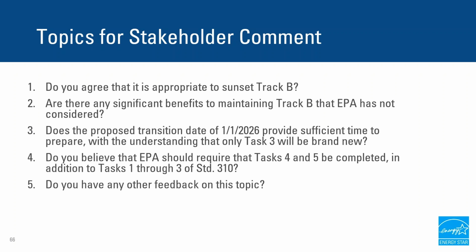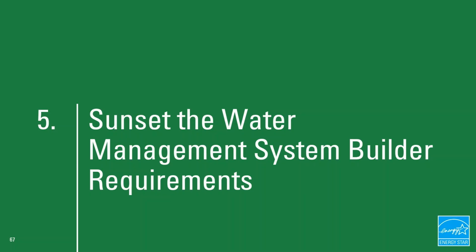Again, with the understanding that only task 3 will be really brand new. Number 4, do you believe that EPA should require that tasks 4 and 5 be completed in addition to tasks 1 through 3? And number 5, do you have any other feedback on this topic? All right, we're almost there.